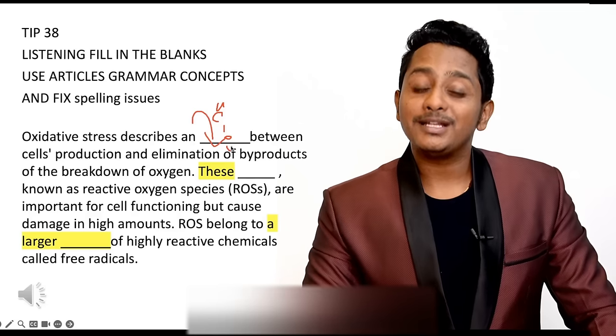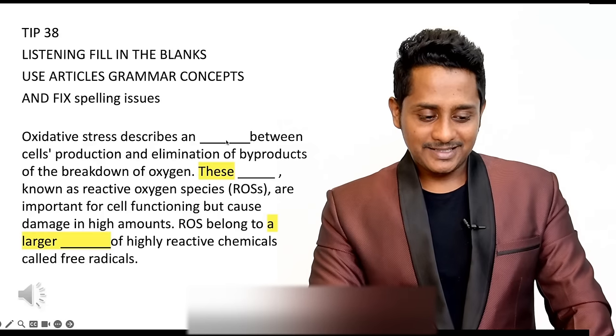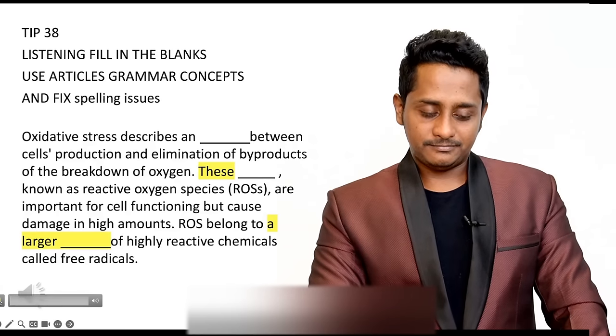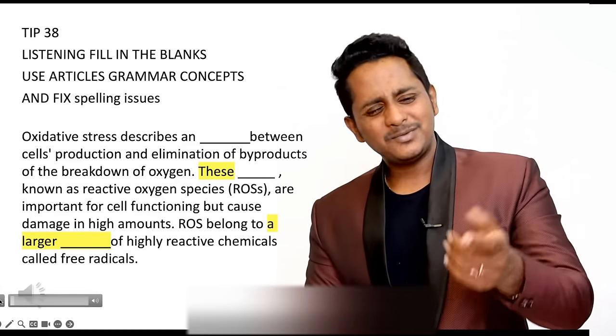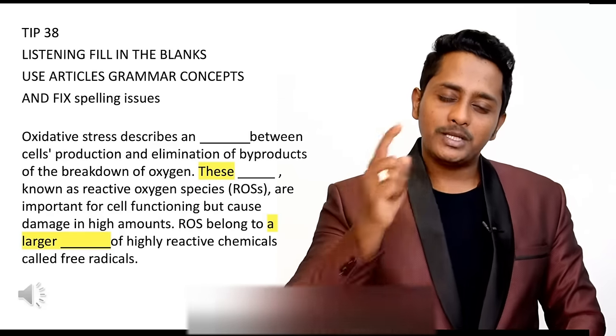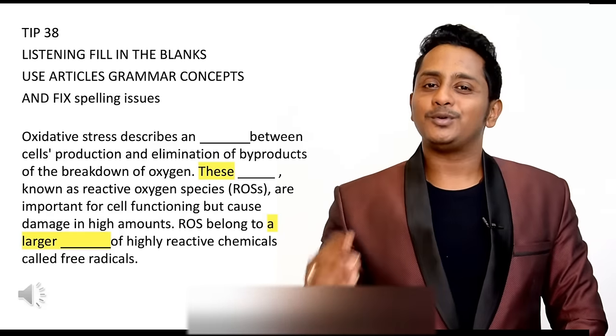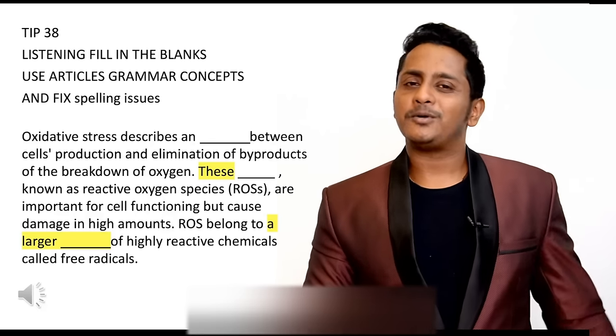A-E-I-O-U, pronouncing sound only has to come. So the idea is, let's say I'm playing it here. Oxidative stress describes an imbalance. And here, imbalance. This was an easy word, but let's say there is a difficult word where you don't know the correct spelling. You can easily start with A-E-I-O-U, pronouncing sound. After an, it's always A-E-I-O-U, pronouncing sound.